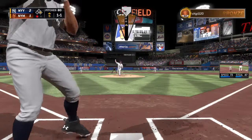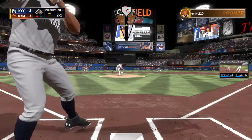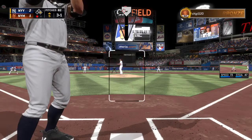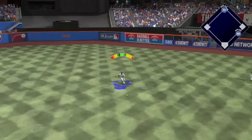Ready to deal. Here's the 1-1. There's a sinker that didn't sink enough, just missed high. The 2-1 on its way. Never tempted to swing at that ball down low. It's ball three. Here it is on 3-1. Line drive to center field, and that's in there. Base hit.